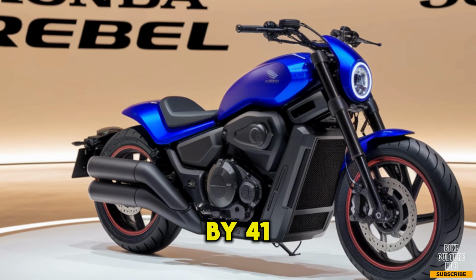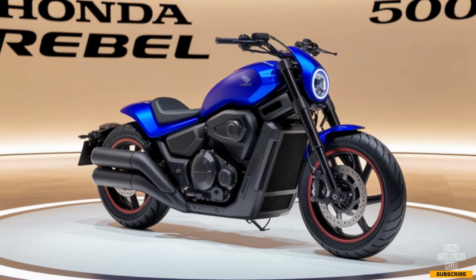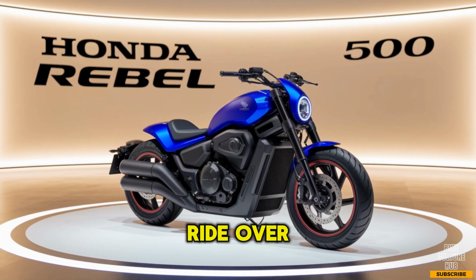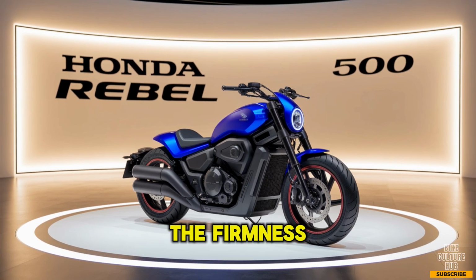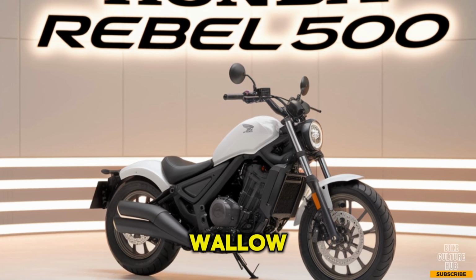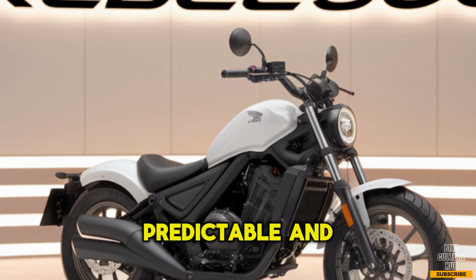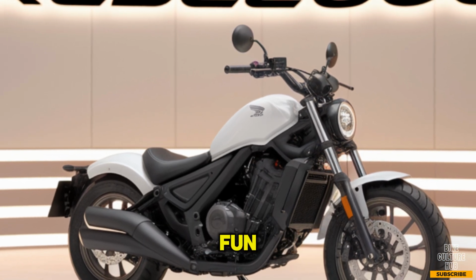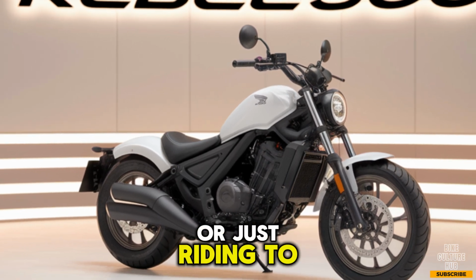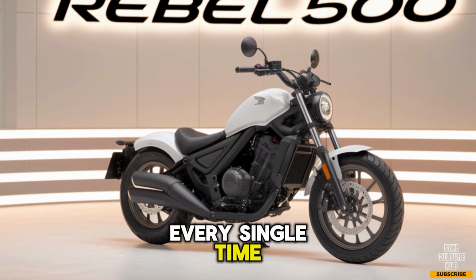Suspension duties are handled by 41 mm telescopic forks up front and twin shocks at the rear. For 2025, Honda has revised the damping settings to offer a smoother ride over rougher surfaces, while still retaining the firmness needed for spirited cornering. It's not a canyon carver, but it doesn't wallow or protest when the road gets twisty either. The Rebel feels planted, predictable, and most importantly, fun. Whether you're weaving through city traffic, cruising on a coastal highway, or just riding to nowhere in particular, the Rebel delivers a satisfying experience every single time.